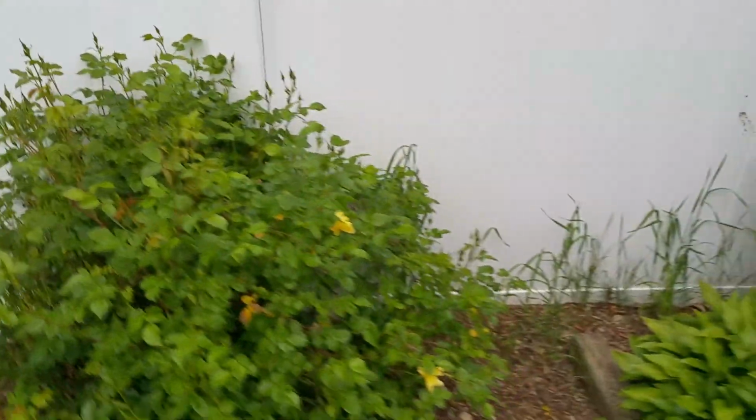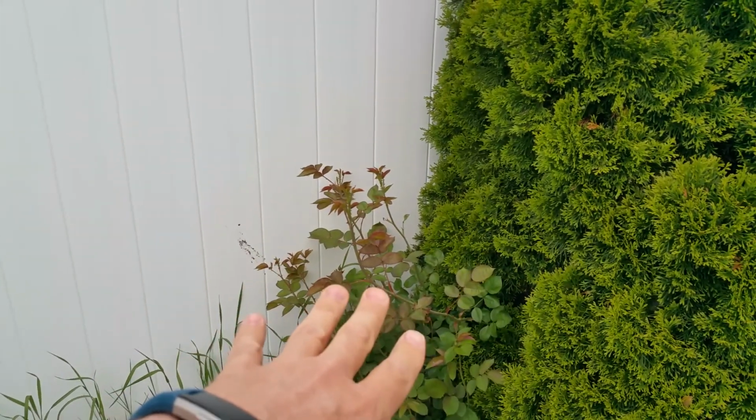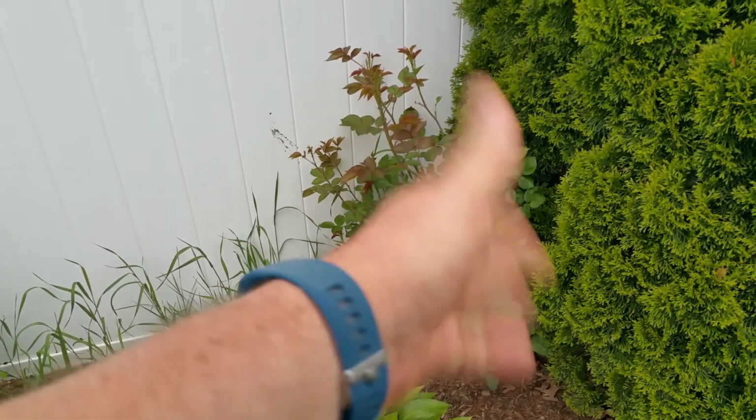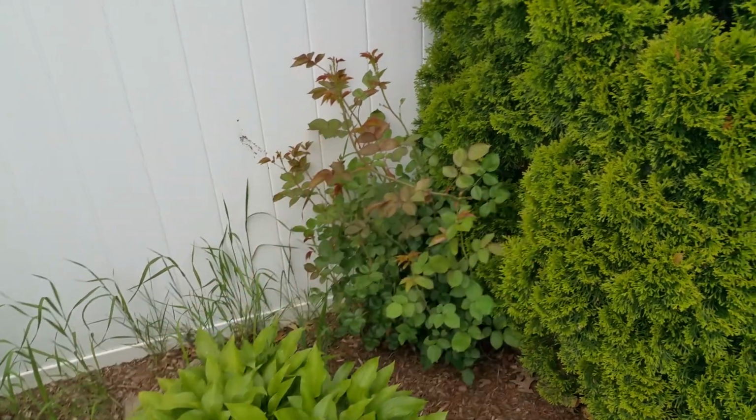And it really pretty much blooms all summer long. In the corner here is a rose that comes out. Gorgeous, gorgeous rose. Haven't done much to keep it in the past few years, but last year I added some rose food and some mulch. Got watered better, and it's coming to life.